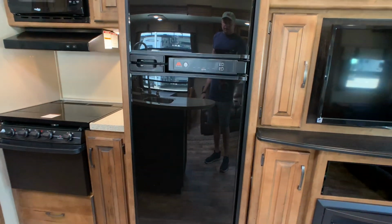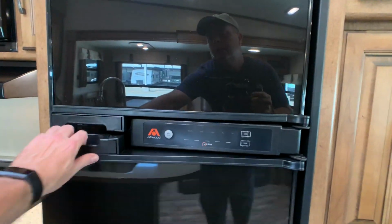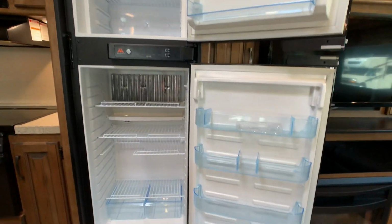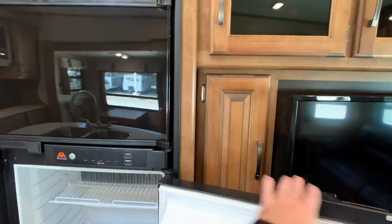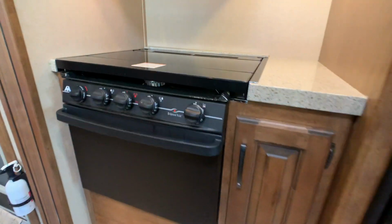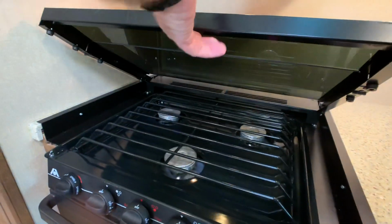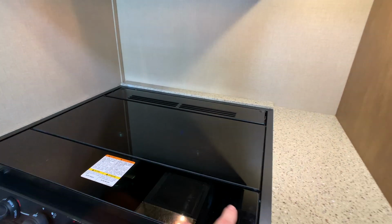Refrigerator's going to be, looks like an 8 cubic foot Atwood refrigerator, gas electric. Some of these super lights will only give you a 6 cubic foot, but that does look like an 8 cubic foot, which is nice. Also in the super slide, your stove, 3-burner gas cooktop. Front burner is usually high output. This is going to be a nice glass lid for more counter space.